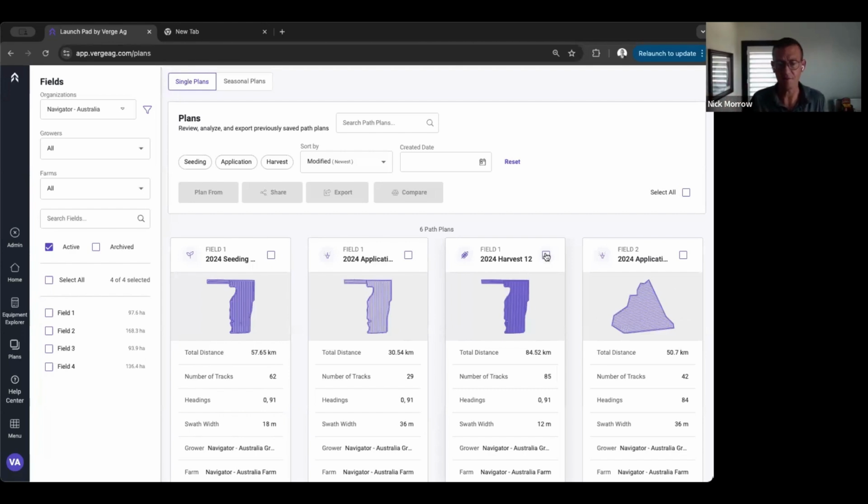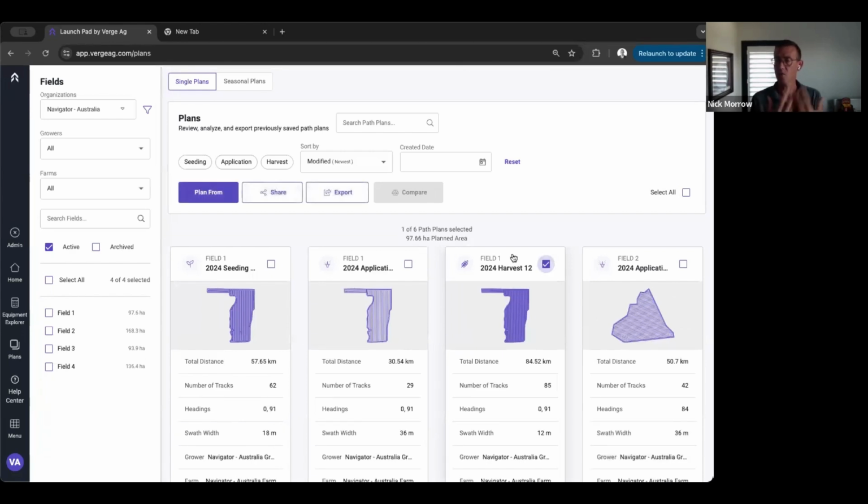So we have a feature called Plan From, and that's where we create a plan based on another plan. So this could be one scenario. Could be I want to harvest 15 degrees off of all of my seeding operations. I want to create harvest operations that are at a 15-degree angle off, and I want to provide those to my operators. A very simple example. Yeah, you could tell your operators to do that, but you might get 15, you might not. So we're helping to systematize that.